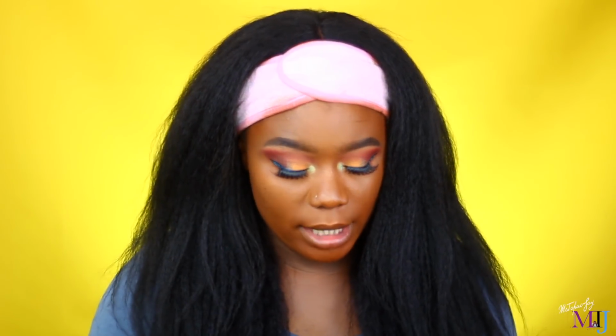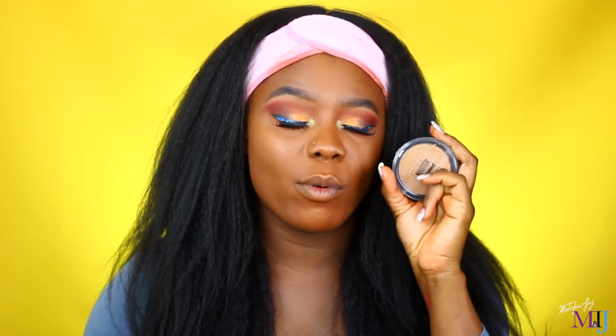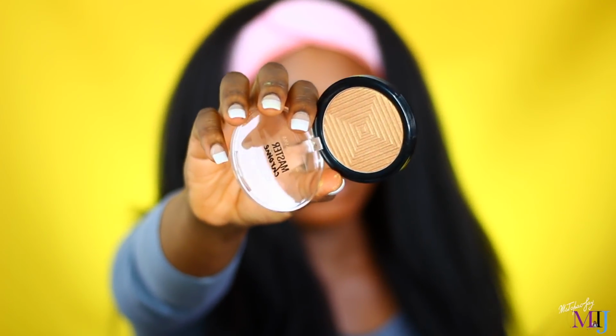But I've always wanted to try this. This is the Maybelline Master Chrome Metallic Highlighter, and everyone was raving about this towards the end of last year, and I really wanted to try it, but as usual, it wasn't here in Australia at all. So I found it in London in Superdrug, and I picked up the shade Molten Bronze. So this is what it looks like up close and personal.